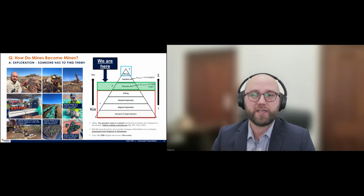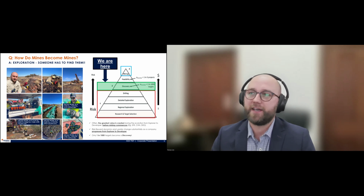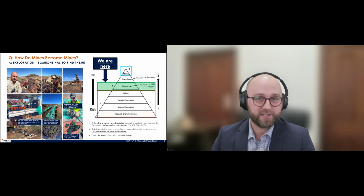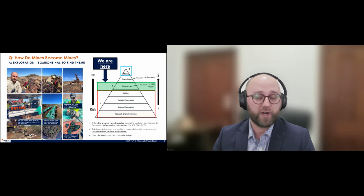So, we have secured the mineral rights. We've gone out, we've undertaken the research and target selection. We've done the regional exploration. We've done the mapping and rock chipping. We've found targets that look exciting. We've done geophysics. Then we've gone out and drilled. And that drilling has led to a large discovery. Now, it's important to note that it's very rare to make a discovery. Typically, one in every 1,000 targets will lead to a discovery.